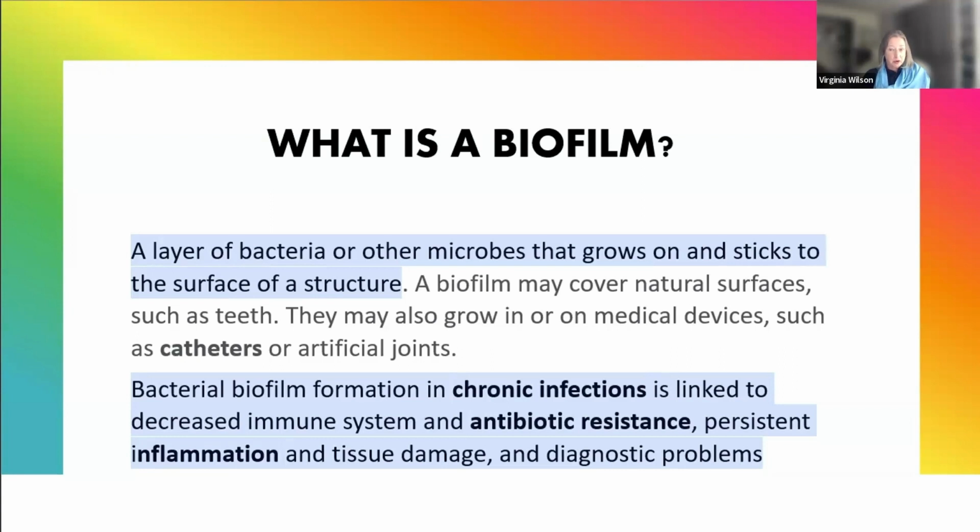So it can cover natural surfaces like your teeth, but the bacteria can also grow in or on medical devices such as catheters or even artificial joints. And if you have chronic infections, it's definitely linked to decreased immune system response and the big word, antibiotic resistance, persistent inflammation, tissue damage, and a real problem for diagnosis. So the biofilm is really, really a huge problem, particularly in neurogenic bladder. Next slide, please.